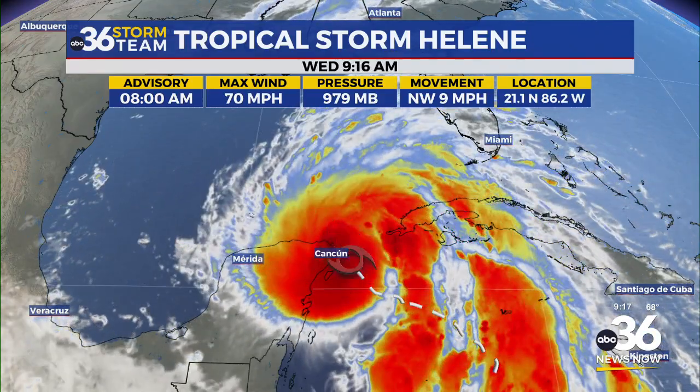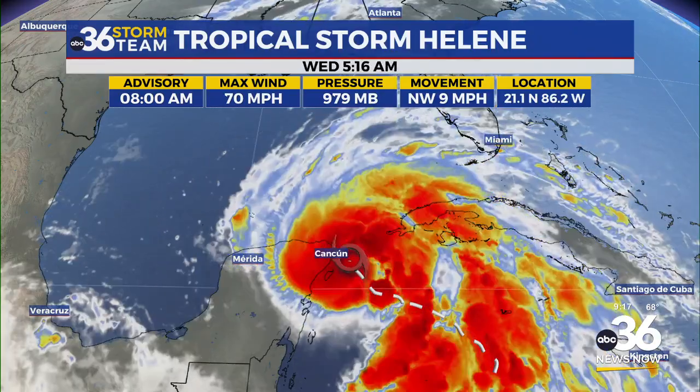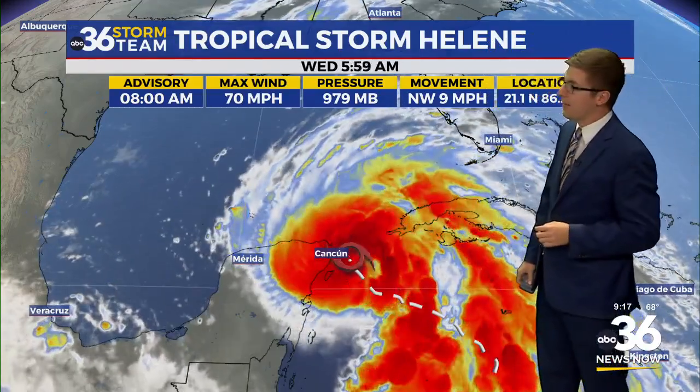This is a look at Tropical Storm Helene, and it is getting a really, really impressive look on satellite. Now, it missed the Yucatan Peninsula, turned north just before it hit Cancun, so the eye itself never made it over land. That means that some of those forecast models that had this as a little bit weaker as it entered the Gulf of Mexico are not going to verify. It's only a couple miles per hour away from a hurricane.